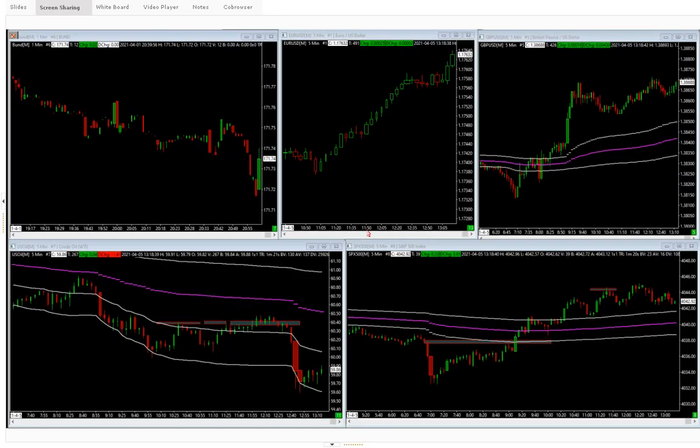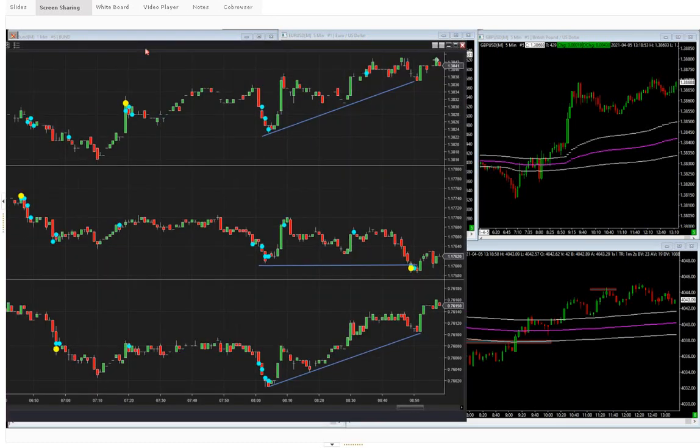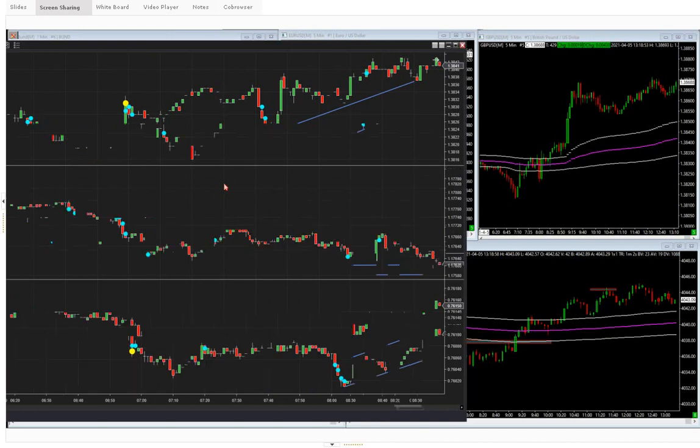A very, very interesting trade. It's a very, very interesting trade, and I want to just show you it here. And it's this one here. It's the euro dollar against the pound and against the Aussie.